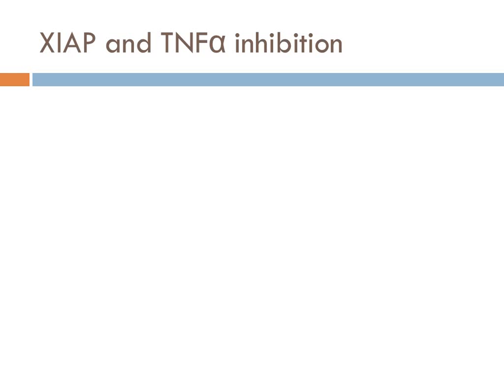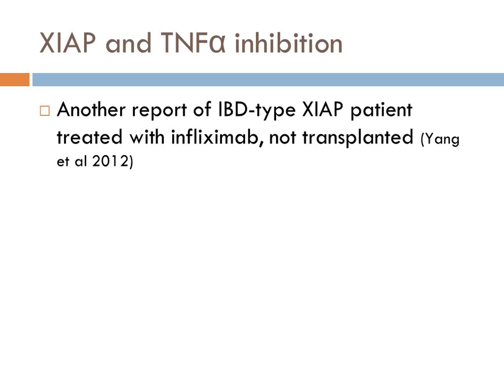Given that this patient responded to TNF-alpha inhibition, the question comes up, why would these patients be responsive to it? There is one other patient out of the Japanese group who had only IBD-type disease, and he was treated with infliximab. At the time of publication last year, the patient had not been transplanted and seemed to be doing quite well. So there is some other evidence that TNF-alpha inhibition will work for these patients, at least without HLH.